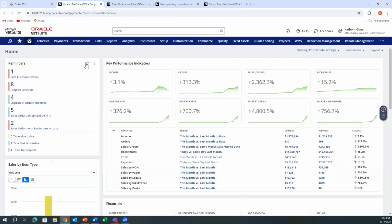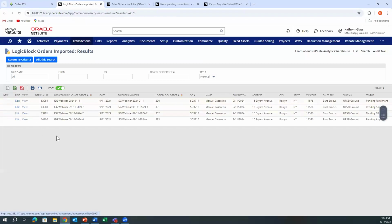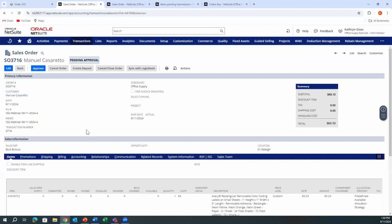And you can see the number has increased to 4. We can see the 333s right here. We'll hit the view button. We have a new order in NetSuite. And the integration is bi-directional. So we're also sending updates back as the order is being shipped, invoiced, and paid. We're sending inventory back. So it's a complete bi-directional integration between LogicBlock and NetSuite.